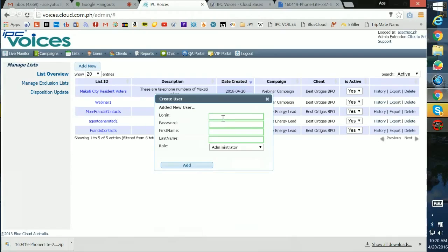Let's add a QA person. So let's say a QA webinar one. Later we'll be actually using those to access these specific types of users. So let's have a password.